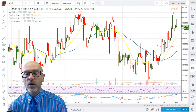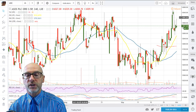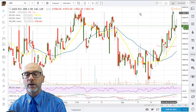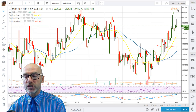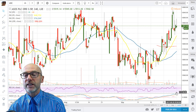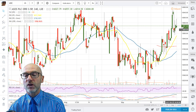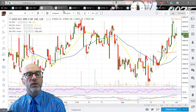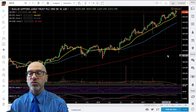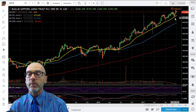On the 4 hour, not a brilliant chart. So you can see that we're towards the upper boundary of the trading range, but I've also already mentioned that resistance. The RSI and MACD are both positive there, but it's not a clear chart, the 4 hour at the moment on Asos. Moving on to Baillie Gifford Japan Trust, you can see it's solidly in an uptrend.